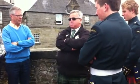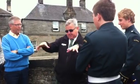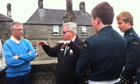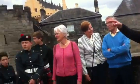Well, here we are, folks. We're standing here on this platform. This is the Overport Battery. The Overport Battery is a part of all of this here at the front of the castle. In the corners, you can see little pepper pot turrets.